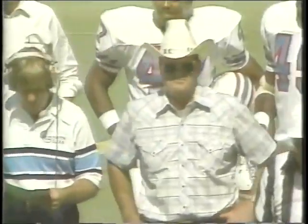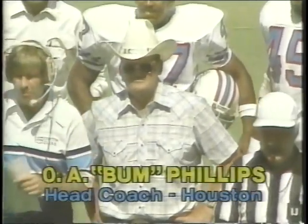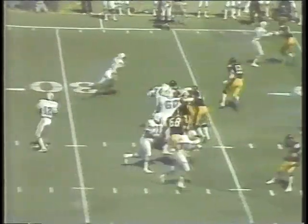Preceding announcement furnished as a public service by the National Football League, and a fine young man, Gifford Nielsen, delivering that message. Bum Phillips looking at his first-string quarterback, Ken Stabler. First down at the Oiler 36. A minute 21 remaining in the half.